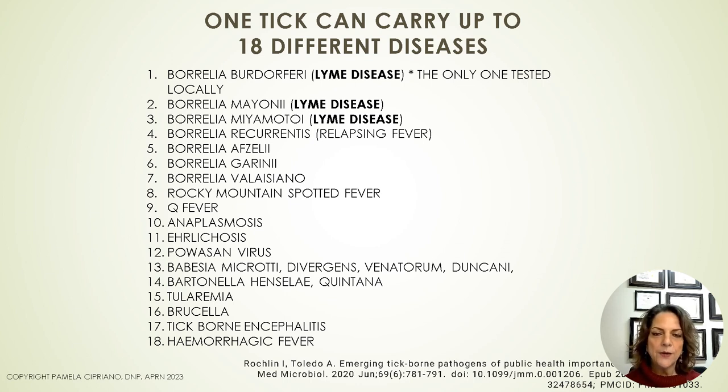So one tick can carry up to 18 different diseases. One tick. The only disease from a tick that causes the erythema migrans rash is Lyme disease. There's Lyme disease, Borrelia. There is Rocky Mountain spotted fever. There is Q fever. There's a Powassan virus, very deadly. There is anaplasma, ehrlichiosis, tularemia, brucella, hemorrhagic fever, Bartonella, babesiosis, a parasite. I've had people pass roundworms in their stool from a tick bite because the ticks carry larvae, which can get into your system. I really want everybody to understand how serious a simple tick bite can be, how serious this can be.